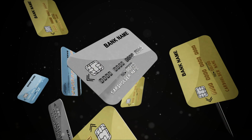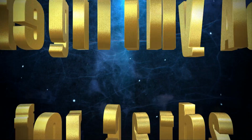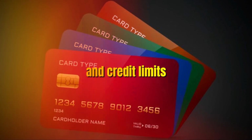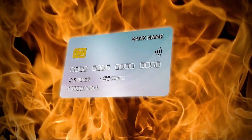Tips from successful stackers. Let's gather some tips from those who've successfully mastered the art of credit card stacking. Strategically apply for cards. Apply for credit cards strategically, considering their benefits, interest rates, and credit limits. Diversify your card selection to maximize flexibility.